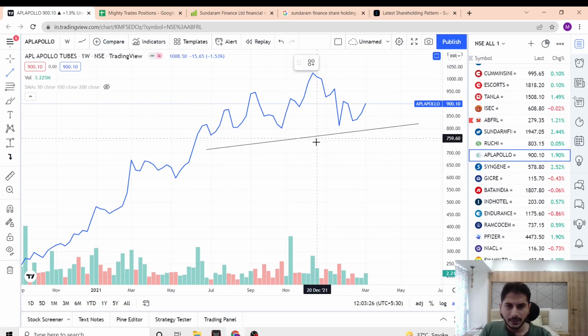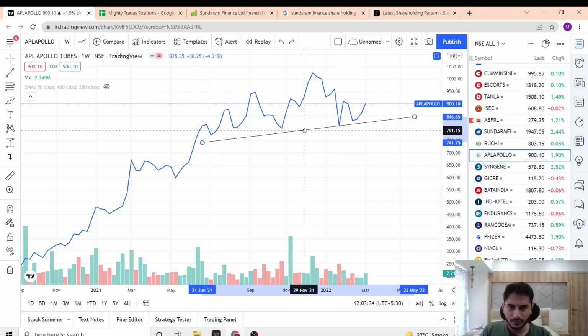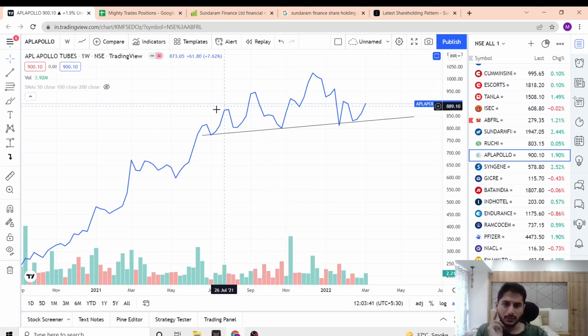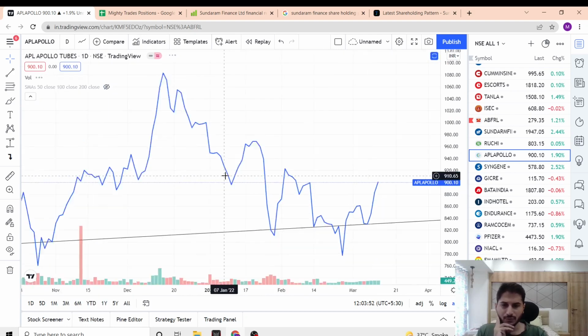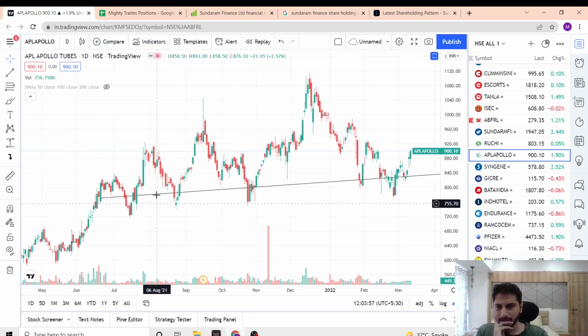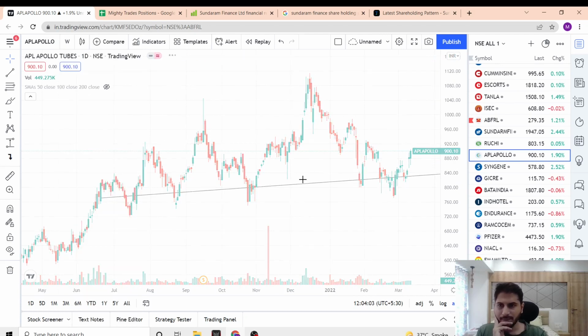Okay. So as per the line chart, this looks like the support zone. One good thing is that it's making higher highs and higher bottoms. Each bottom is higher than the previous one, and each high is higher than the previous one. That's good. Let's switch over to the daily chart to see if we can spot anything. Switch back to candles. Yeah, there's no chart pattern that I can see developing.